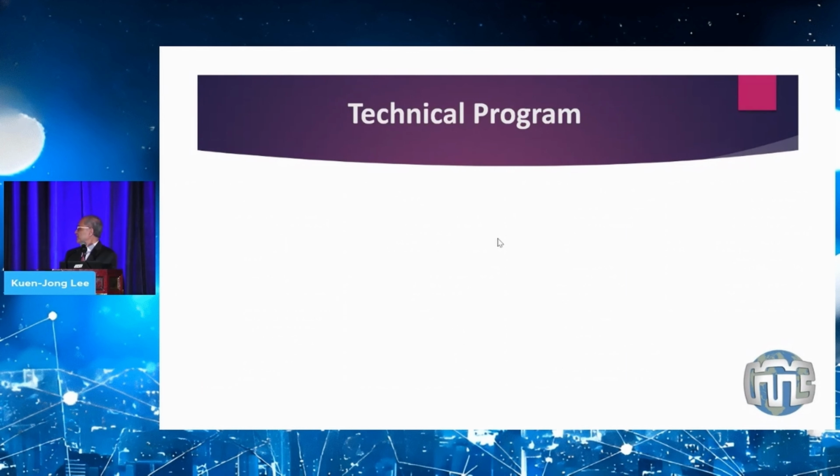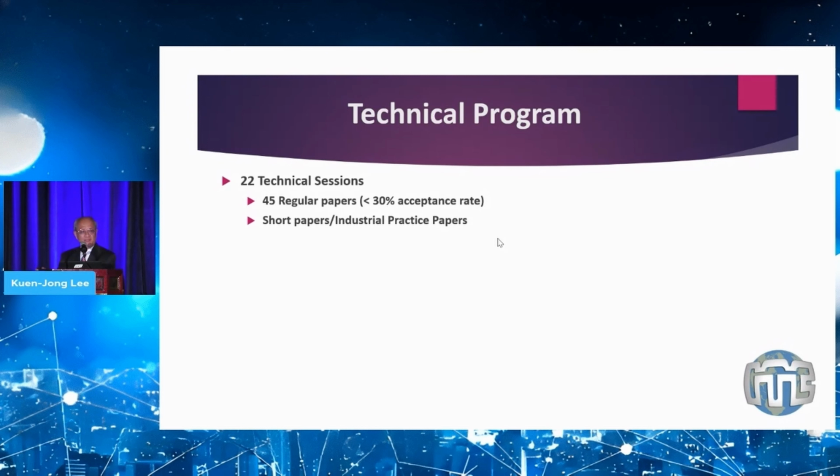So for the technical program, Teresa has given an overview for this year's program. So like we have a tutorial Sunday, Monday, and a workshop Thursday, Friday. And also we have three keynotes. One today, one tomorrow, and one on Thursday. And also we have some panels. So let me just go through this.